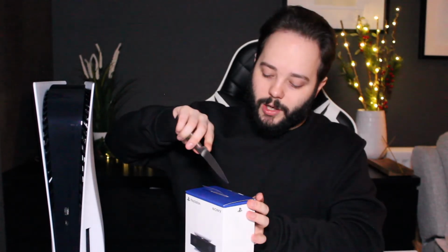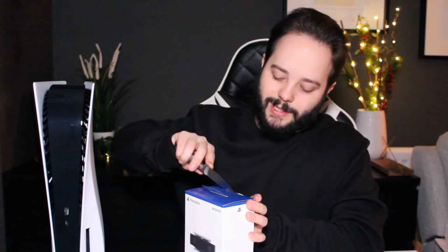Right guys, so the only other extra accessory that I picked up with the purchase of the PS5 was the Sony PlayStation HD Camera. I picked this up in regards to potentially streaming with it or things like that. I just thought it might be quite a handy bit of equipment to have with me, especially because I know it'll be already built in and compatible with the PlayStation 5. So let me just open this up for you guys really quickly and show you what this looks like, just in case you were interested in purchasing it.